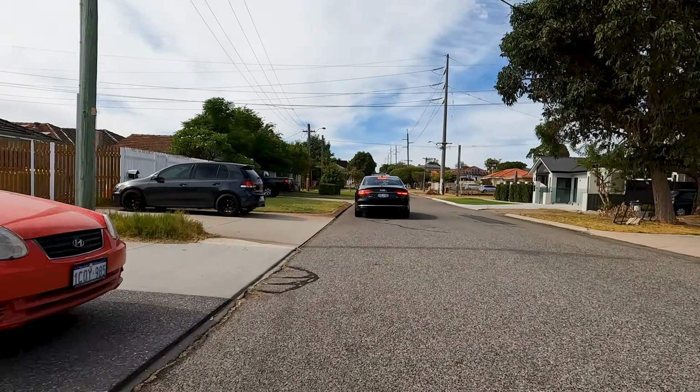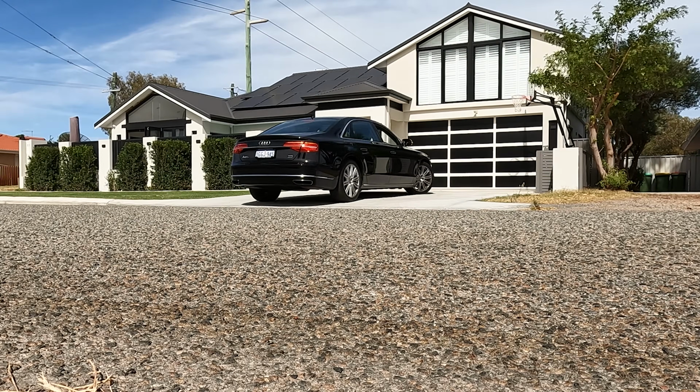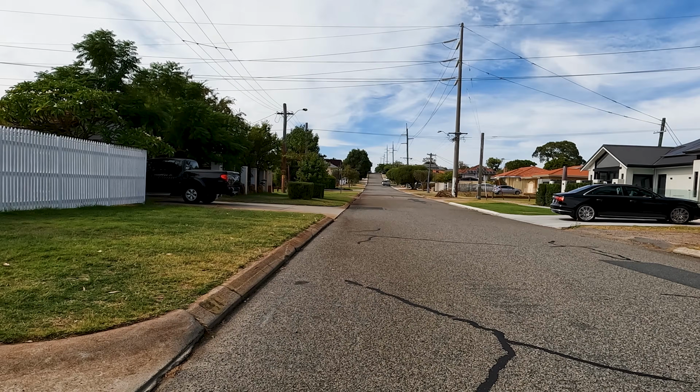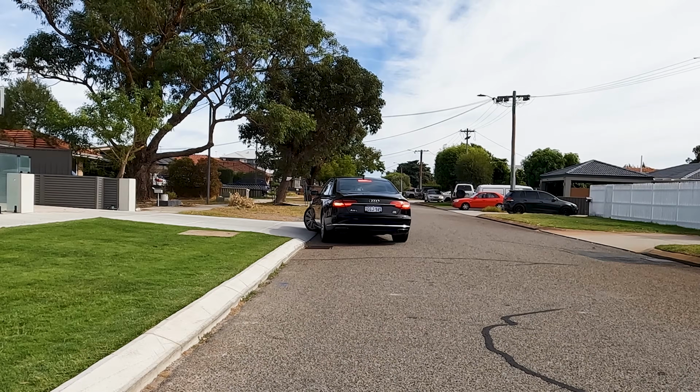Now, if the assessor asks you to go back to the house, you've got to pick the driveway or a side street to turn around. I chose this driveway because it's relatively wide and it's not too close to any type of intersection, blind bend or a bus stop. If there was a fire hydrant, by the way, that's okay because you're only transiting, you're not stopping or parking.